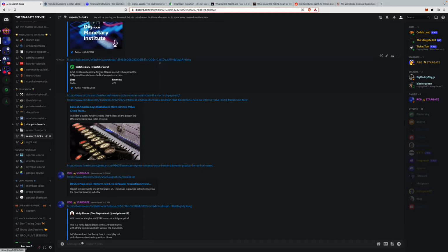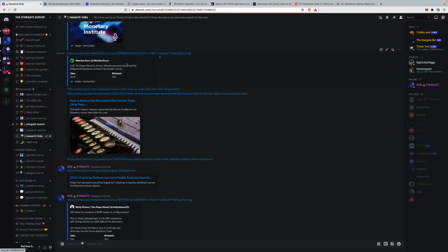Then we have Devin Morthy, former Ripple executive, who has joined the Algorand Foundation as head of ecosystem access. So Algorand's tied up in the game. They're ISO 20022 compliant, and they're going to play a role as well too.